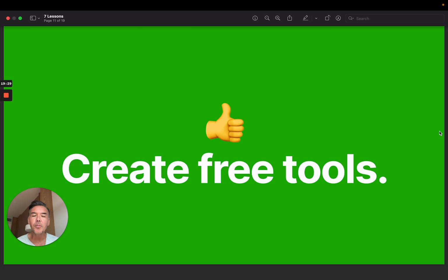People are more likely to link to a free tool. People on Twitter will be compiling, here are some free resources that you can use. They'll add your link there. They'll add your link to some Reddit posts, etc. So if you want backlinks, and you do, because that's what helps with your rankings, then creating free tools is one of the best ways to do that, one of the best ways to use your engineering skills as a technical founder for marketing purposes.